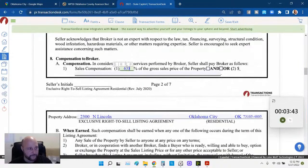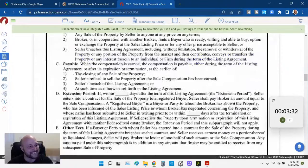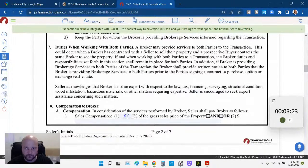Commissions, 6%. Remember, everything is negotiable, folks. Just because I put 6% there doesn't mean you have to. You can put 10 if you want. Extension period 0 and days on market 0. And I'm serious, anything's negotiable. This is not set or anything like that.